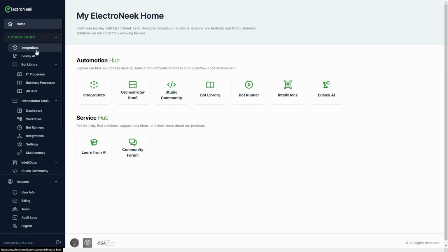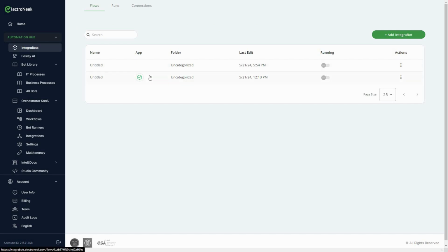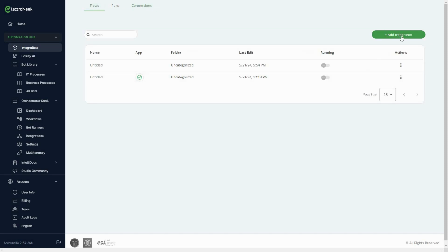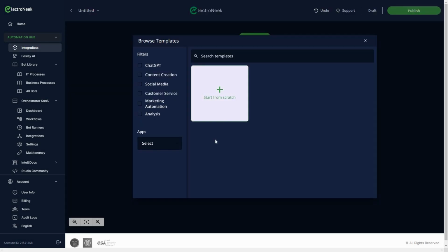First of all we have this integrate bots. Let's open this. As you can see, I have already created 2 flows. You can also see all the runs as well as all of your connections here. In order to create a flow, just click on this add integrate bot, and then click on start from scratch.